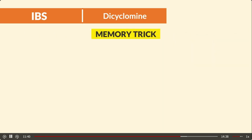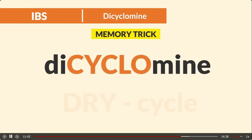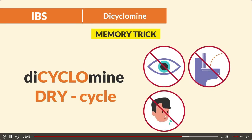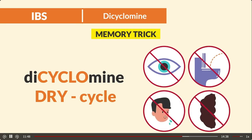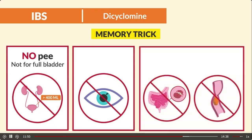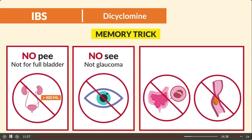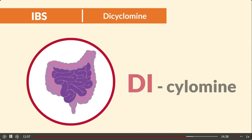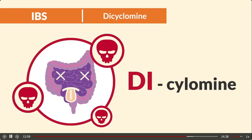So once again, dicyclomine, think dry cycle. Can't see, can't pee, can't spit, and can't poop. So guys, no peeing, so not on a full bladder. No seeing, so not for glaucoma, but again, cataracts are okay. And no spit and poop. So watch for those stopped bowels. Keywords, bowel obstruction and paralytic ileus. So the bowel can die if you give dicyclomine.